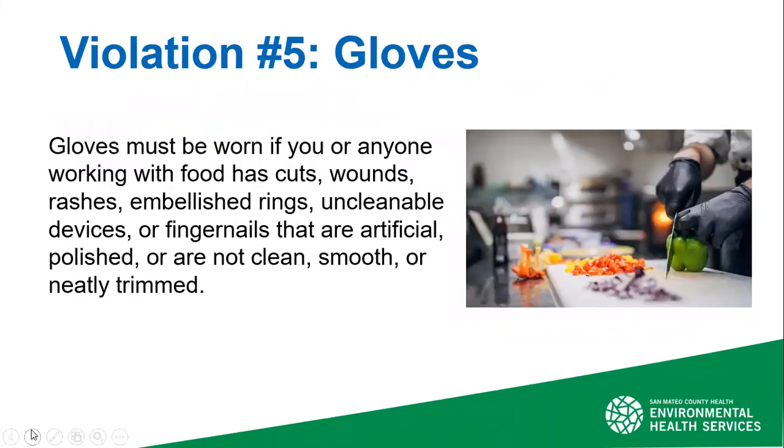If you do choose to wear gloves, like I said, please wash your hands before wearing gloves. But if anyone has any cuts, wounds, rashes, or any areas of concern on their hands, they are required to wear gloves to prevent any contamination of the food.